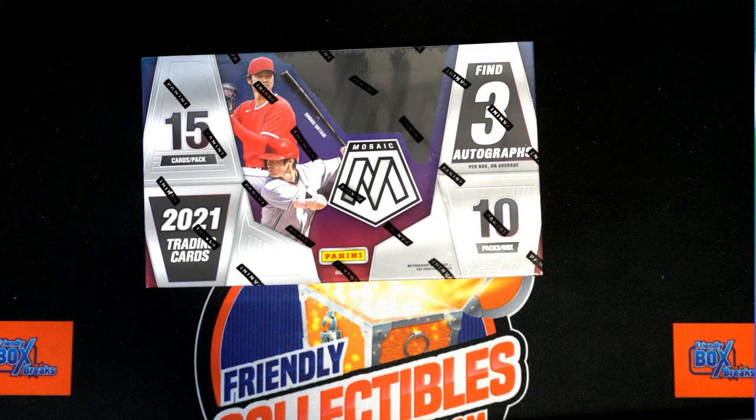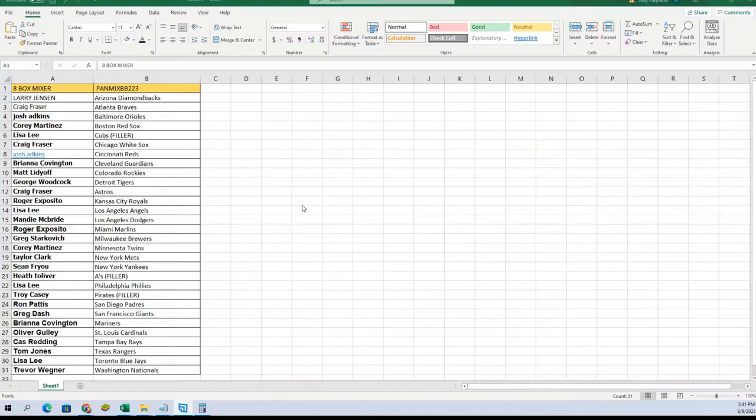Eight box break is happening. Okay, this is our list here. Jordan, Josh, I don't know why your name came up blue. It just puzzles me. I have no idea. Couldn't get it to turn black.